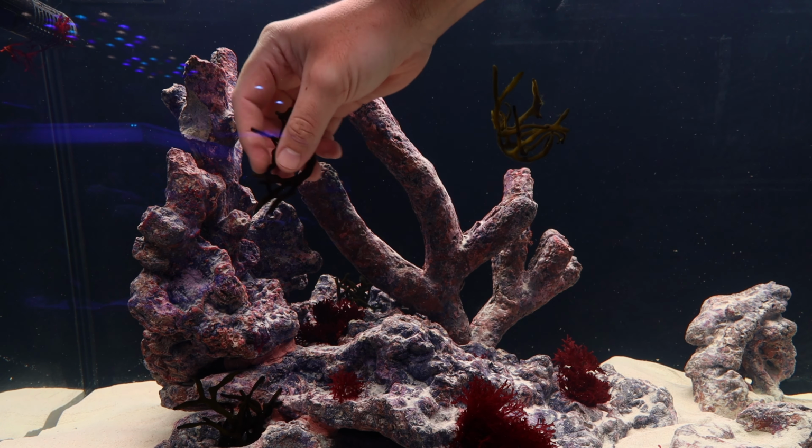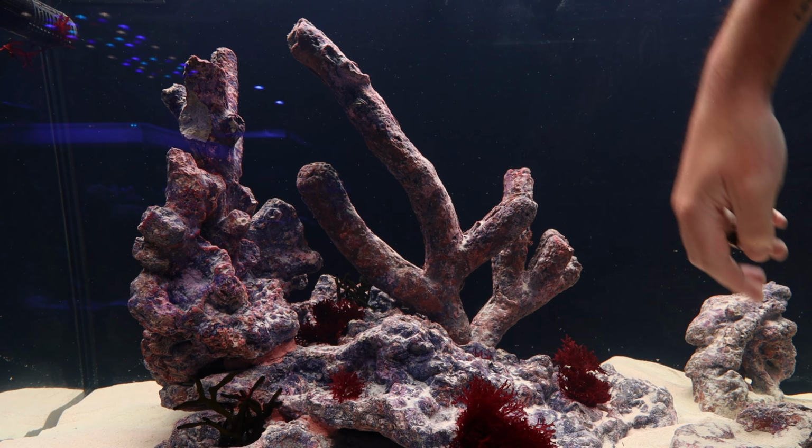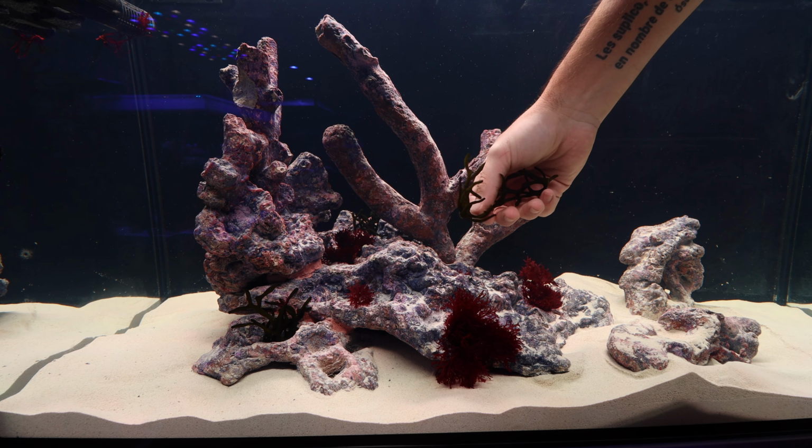Maybe try one of these up a little higher. I kind of want to mix them because the red pom-pom is going to form more of a bush, and this will get a little more stringy, the Codium.